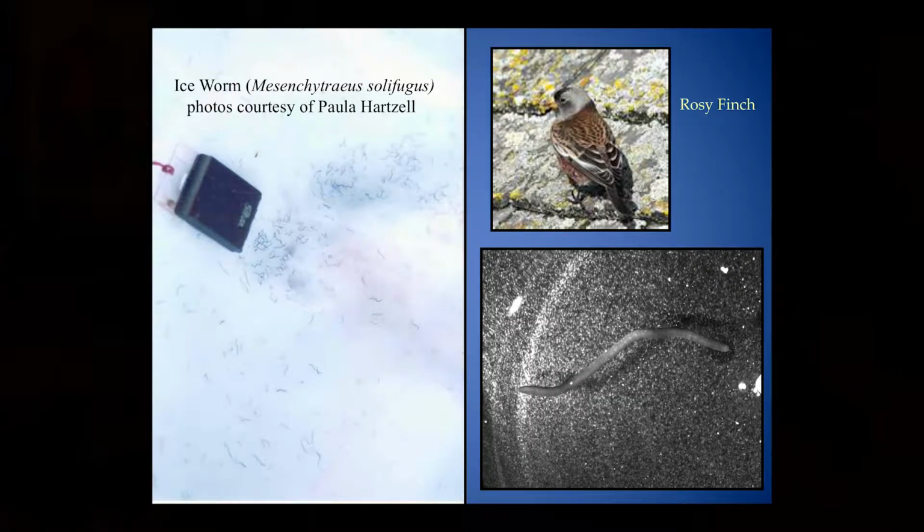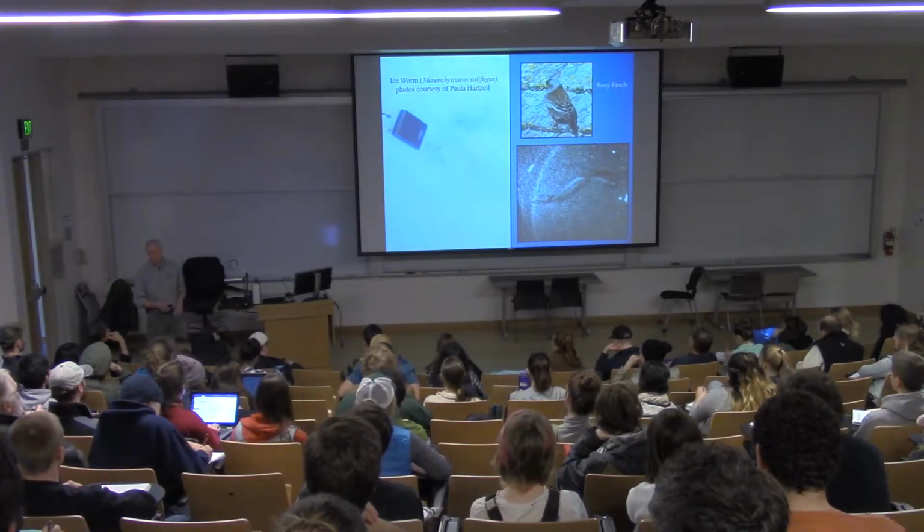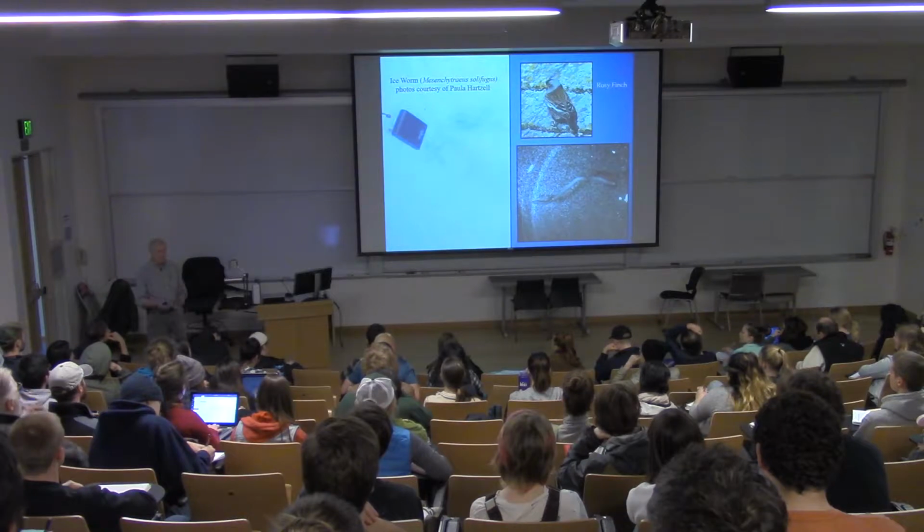Now we also are aware that our glaciers are habitat for some species. And that shouldn't surprise us because I don't think there's any square inch of this planet that isn't habitat for something. It doesn't matter if it's a hot vent at the bottom of the ocean or a glacier. And so we have species like the ice worm that inhabit the glaciers, and they live on pollen and other things on the glacier. We don't know a lot about them, but on many occasions I've seen birds like the rosy finch come and eat the ice worms.